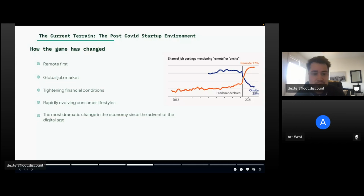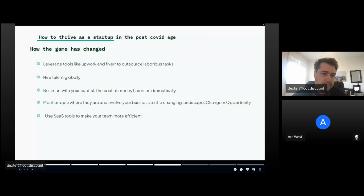Again, in large part due to this remote shift, but we also have these other things that are happening, right? Like we have different AI tools like ChatGPT and all these other things that are coming onto the scene that are going to increase the acceleration in change within the economy. And so I think the more that you can embrace that change and look for ways to capitalize on it, the better off you're going to be.